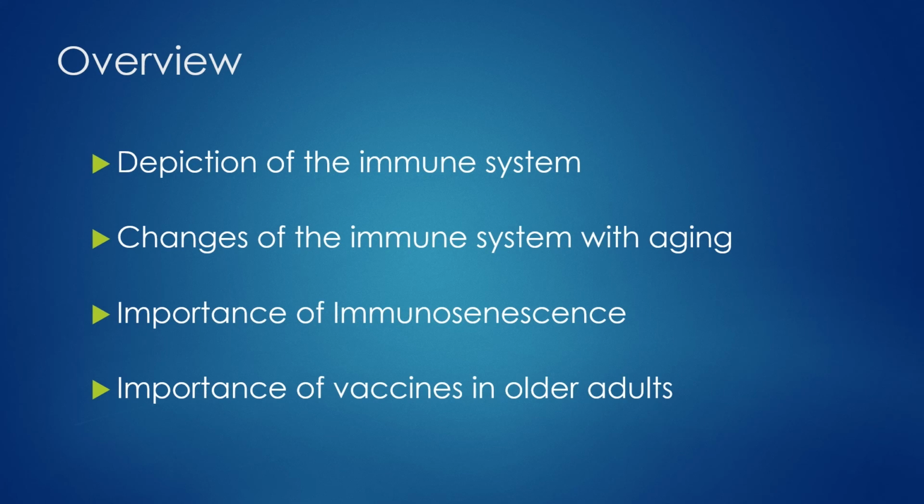In this lecture, we'll try to describe the immune system in a simplified manner. Also describe the changes of the immune system with aging and the importance of immunosenescence, a term we will discuss, as well as the importance of vaccines in older adults. And as a bonus, we're going to discuss COVID-19 vaccination in older adults.